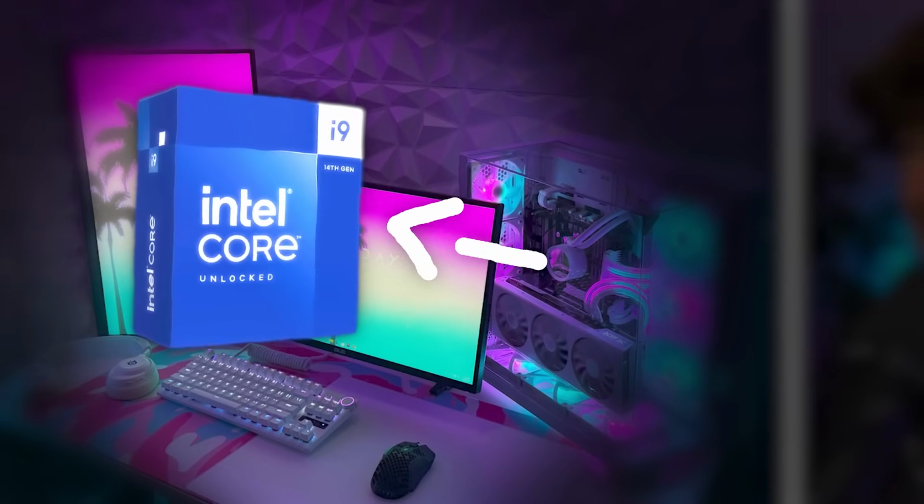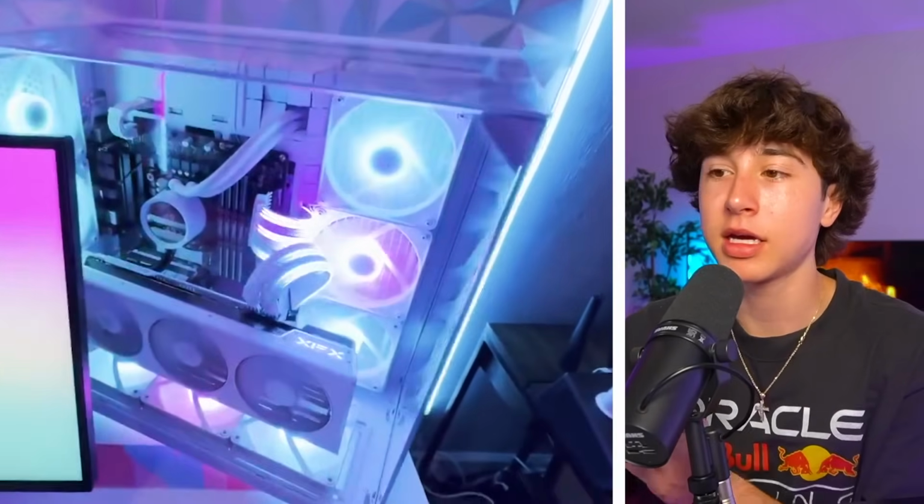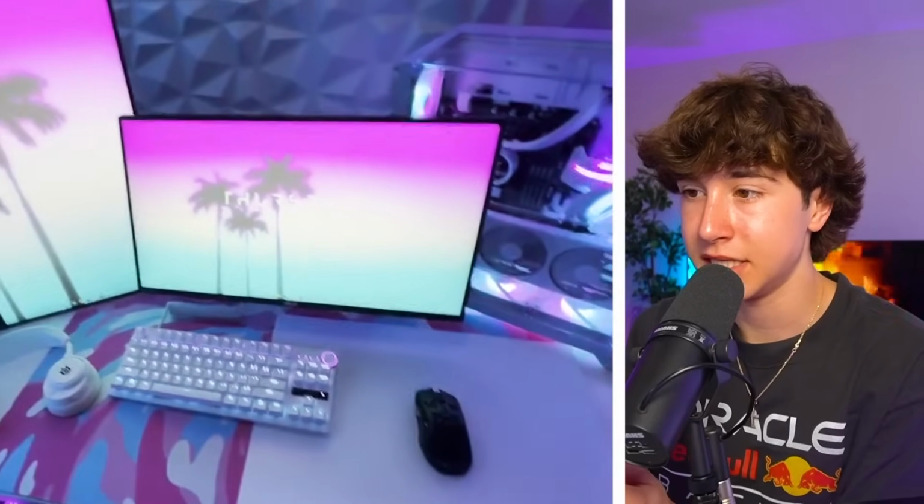Starting it off absolutely crazy, we have Charlie and his Core i9 14900K gaming setup, and it just looks insane. I can't say enough how much I love the blue and pink combined with the white. It's so clean. In the video, you can just see how nice the PC looks, all the RGB light effects, and he paid so much attention to it. Everything in here is color matched. It all has a nice theme.